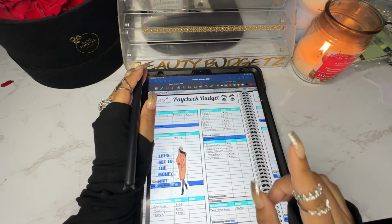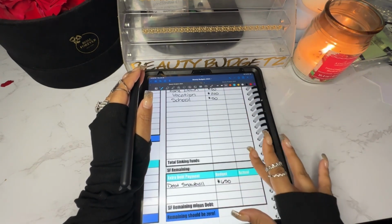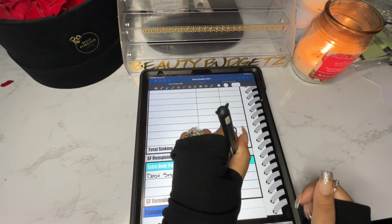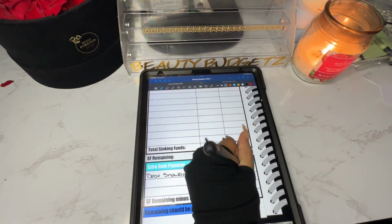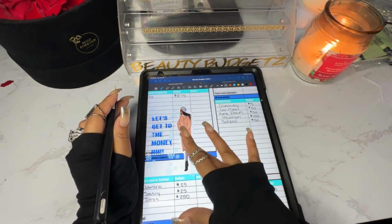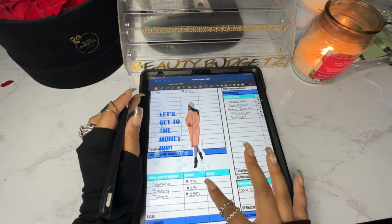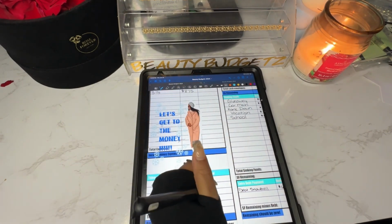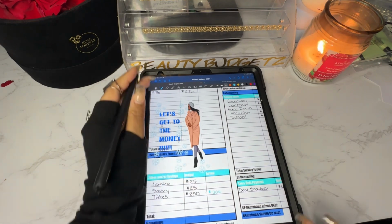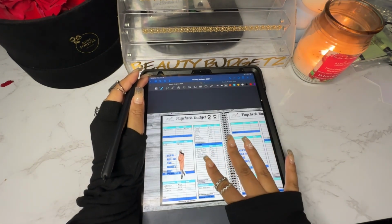Or you know what? Actually, it's not. My tithing money. So I always tithe 10%. So actually for debt snowball, we'll do $900. And then for my tithing, instead of doing the $250, 10% is going to be $300. Okay, so now we are all set.